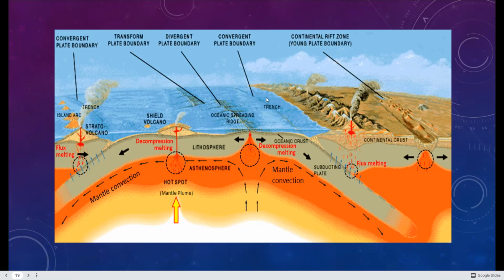Do you have any questions so far? What is this convergence? Yes. There is a convergence there, right? Huh? What is this convergence? Oceanic continental convergence.